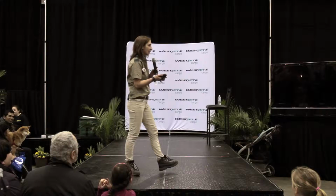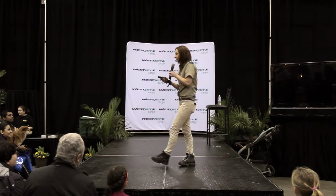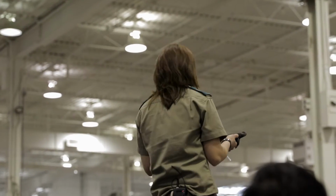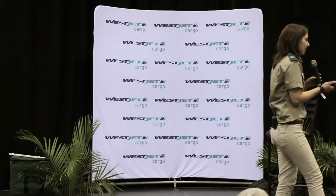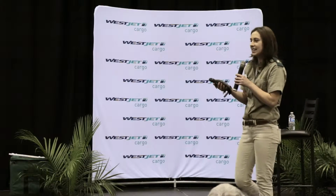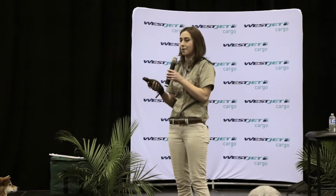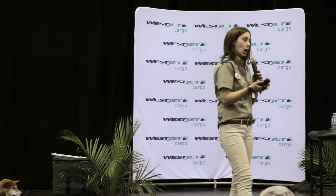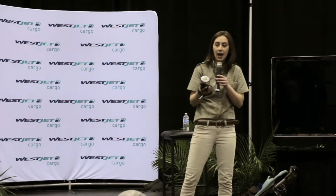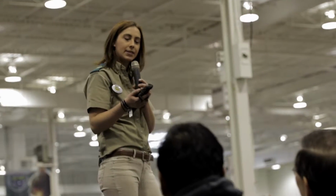Now, Marshmallow here is a Uromastyx, and he's called a Mali Uromastyx, and this guy is all the way from Africa. He is an African species, and he really likes it nice and warm. These guys like a basking temperature about 130 Fahrenheit. That's really warm. So if you were to have this guy as a pet, you would need to have a nice tank with a nice strong heat lamp to keep him nice and warm.